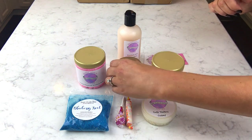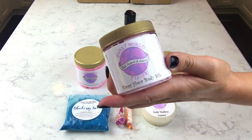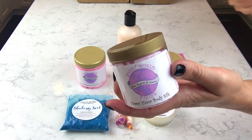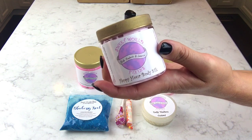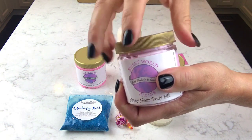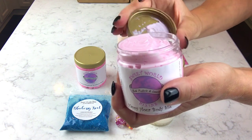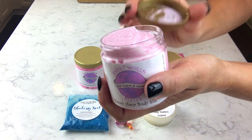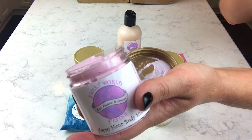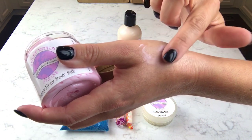I'll do those soon. Okay, so this is the Body Silk, and this is the Happy Hour scent. In the other video, I'm gonna keep referring to that because I've already done this once. Right when I popped the top, even though it was sealed, I could tell what scent this was. It's so nice and strong. This is a berries and lime scent. Oh, you guys, it smells so, so good. And this is so soft and creamy.